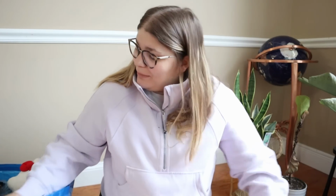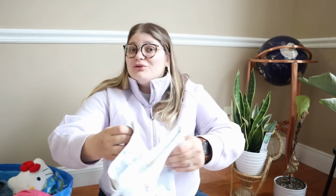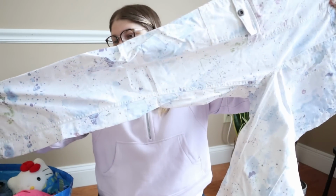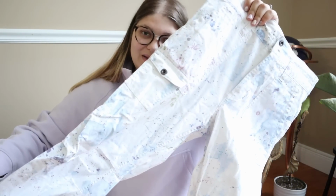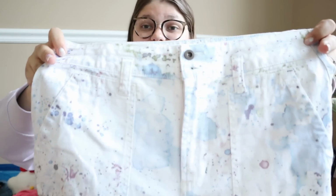So maybe I wasn't being as discerning as I thought I was, picking up all these things I could sell for 20 bucks, but I really think that was cute. These are really cute. I know I'm saying cute a lot, but these are adorable. Look at these pants. I think these are really fun. Like, I would not wear these, but I think if somebody else was wearing these, I would love it for them. Can you see all the texture to these?